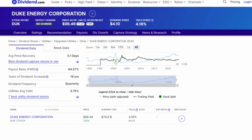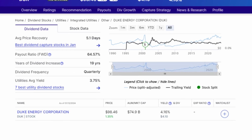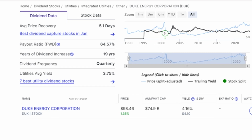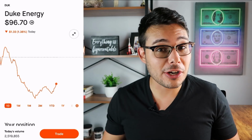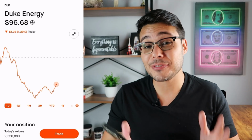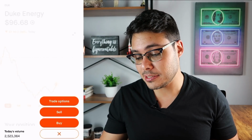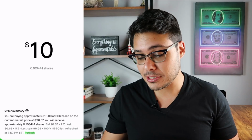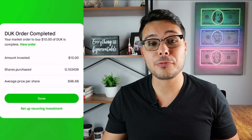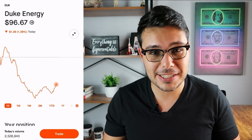And the last company that I want to invest into is an energy company called Duke Energy. Duke Energy offers a 4.16% dividend yield, but it's only been paying their dividends for around 19 years consecutively with increases. This is not as much as all the other companies, but I still think that it's relatively safe to buy into. So I'm gonna purchase $10 of this stock. And $10, it looks like it's worth 0.10 shares. And this is the last company that I'm purchasing in my Robinhood portfolio. And that equals $100 total with 10 companies invested into.